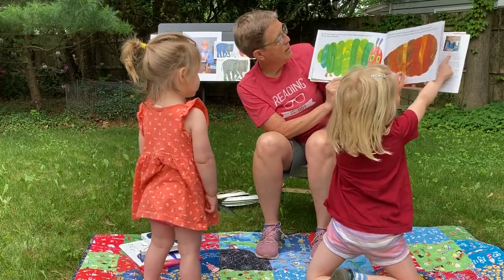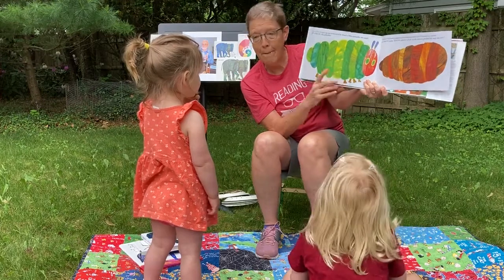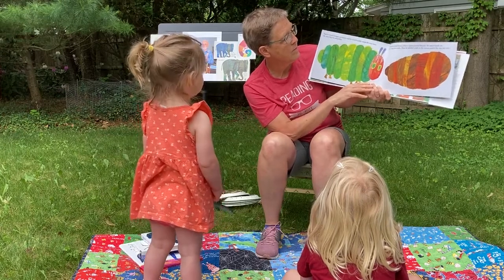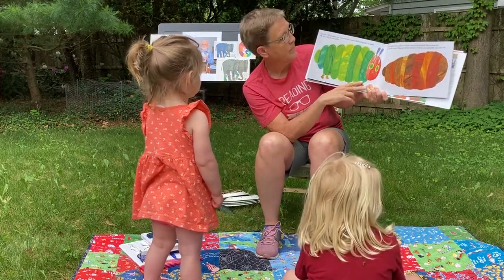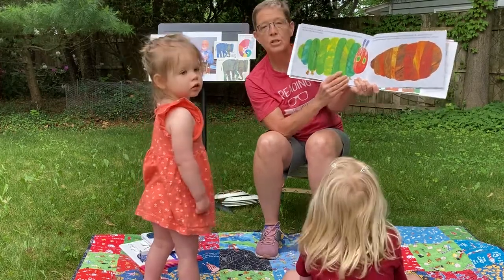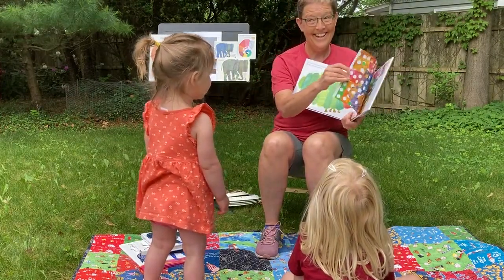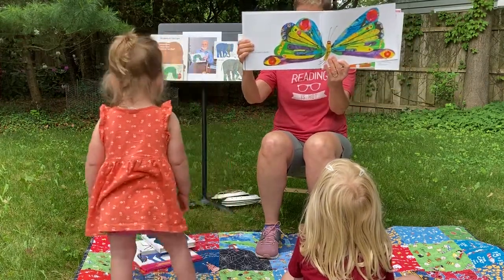Now he wasn't hungry anymore, and he wasn't a little caterpillar anymore. He was a big, fat caterpillar. Woo! He built a small house called a cocoon around himself. He stayed inside for more than 2 weeks. Then he nibbled a hole in the cocoon, pushed his way out, and he was a beautiful butterfly. Look at that.